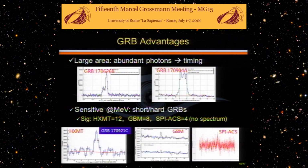Of course, we have a large effective area and abundant photons, and we can use them to perform tiny timing analysis once you have a GRB light curve. Two examples are shown here. You have very bright GRBs, and you can look into the tiny structures in the light curve. Of course, the power of this mission is that we can use it to observe short and hard GRBs, the so-called short GRBs. As one example, for this GRB our detection significance is roughly 12. It's much better than from GBM and even SPI-ACS, as shown here.